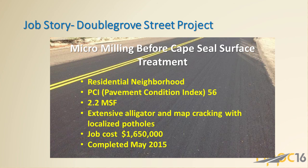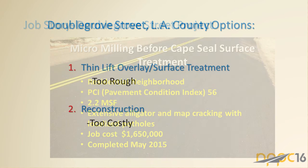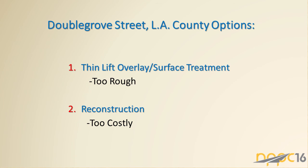Total job cost was $1.65 million, and it was completed May of 2015. When they first started looking at their options, there really weren't many. Thin lift overlay, surface treatments, the road was just too rough. And they didn't have the money in the budget to address a full reconstruct, which is really what it needed.